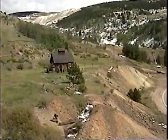The mine that you see right straight across the way over here with the metal head riser and all the equipment.